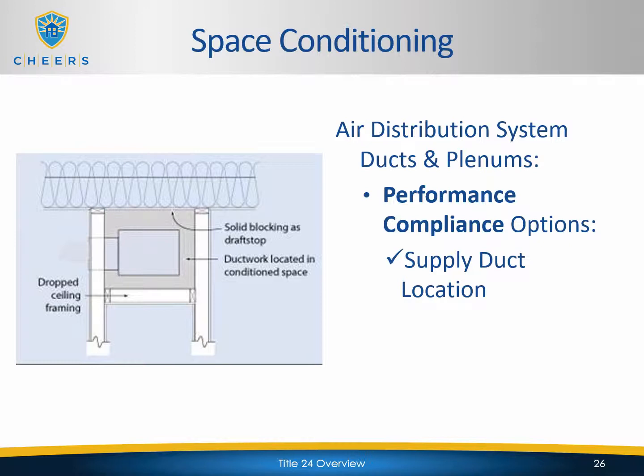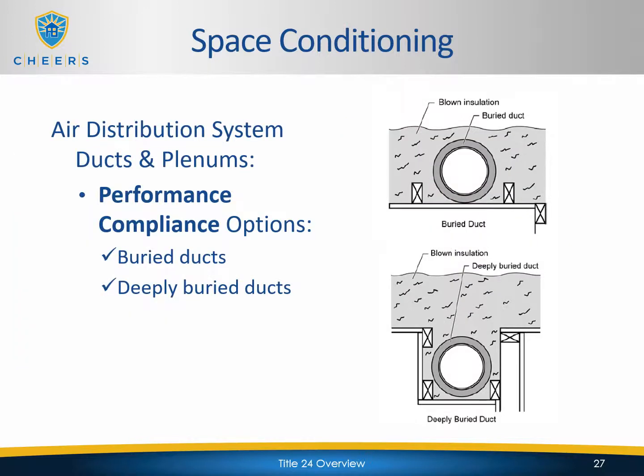And then you have performance compliance options. So again, the following are going to be options that building analysts are able to take to get additional credit toward Title 24 compliance. The first one is supply duct location. You can choose to install ducts in conditioned space in order to get credit for them. You can have buried ducts or deeply buried ducts, so basically bury your ducts in insulation or additional insulation in order to get better credit and better efficiency out of them.